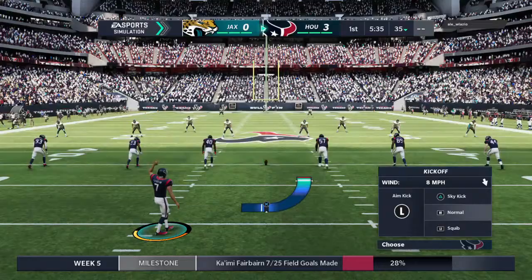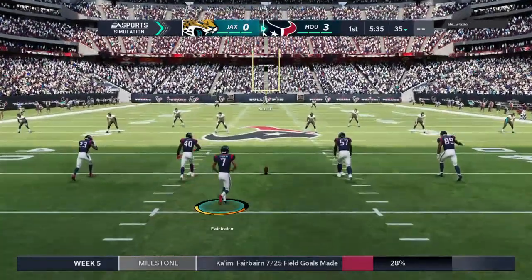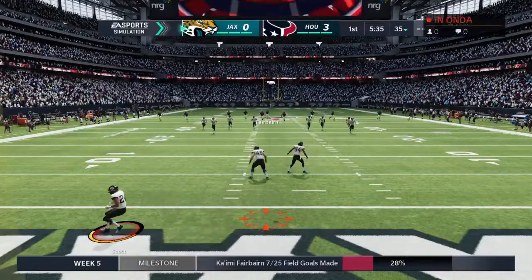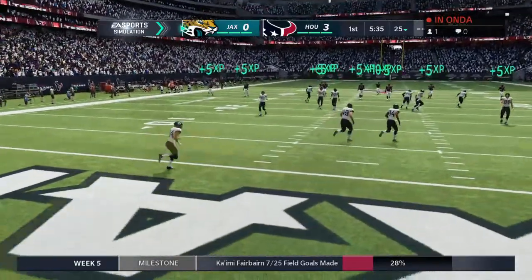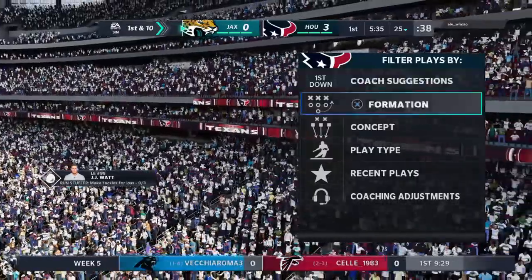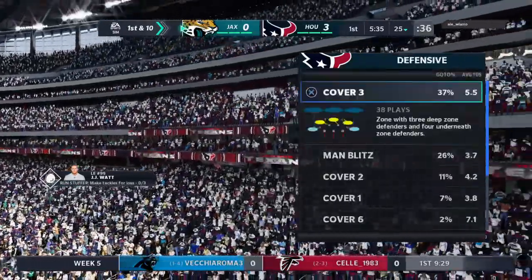Nice little tester for him to begin things, huh? I think he was open for a little bit more of a chip shot. Instead, they made him stretch it out a little bit, but he's got to feel great now that he put it through the pipes. And that one will bounce out of the back of the end zone, so we will start here at the 25.